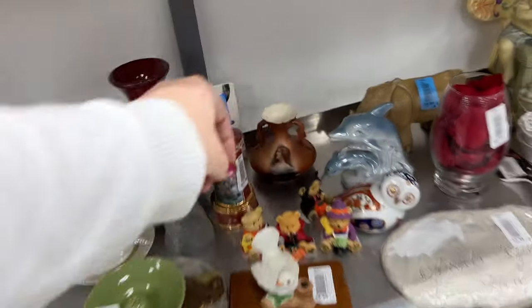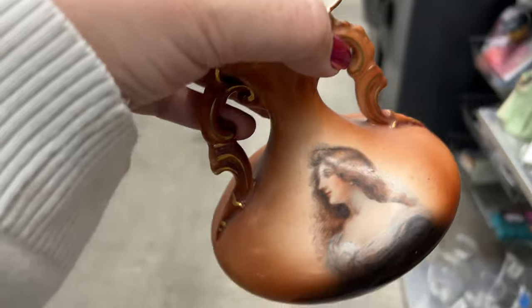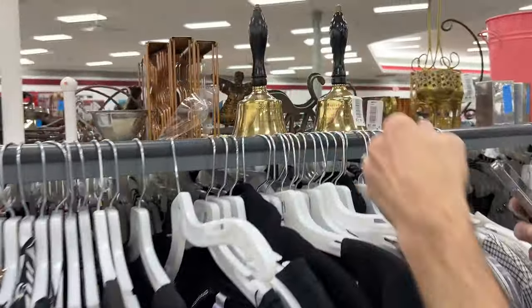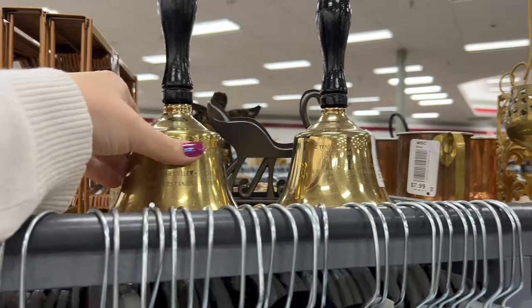$4.99. Oh, wait. A teacher's school bell? Yeah. I'll show you what Aaron was looking up. Look how cool these are. And I feel like, because they're Tennessee, that they would be really cool for our Tennessee folk.